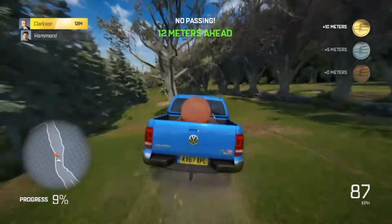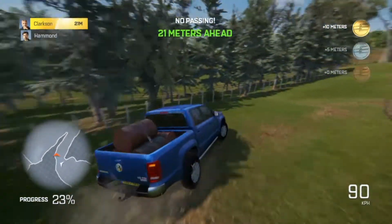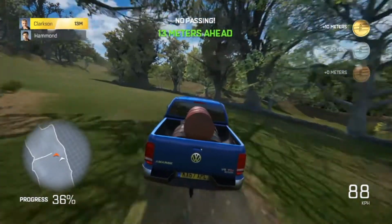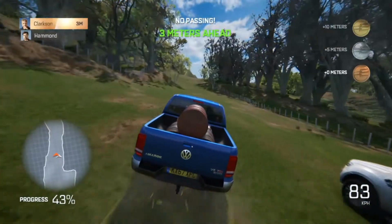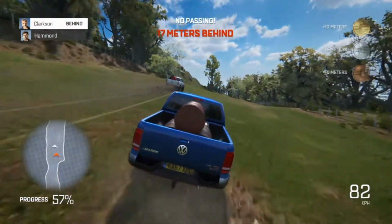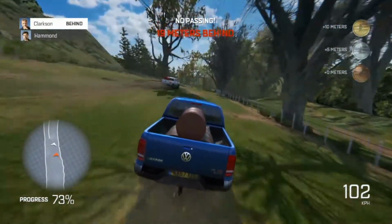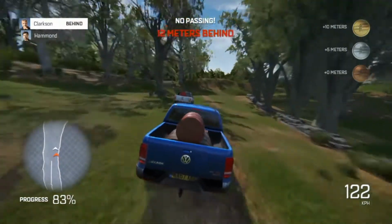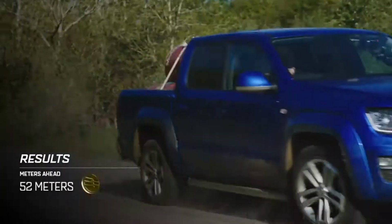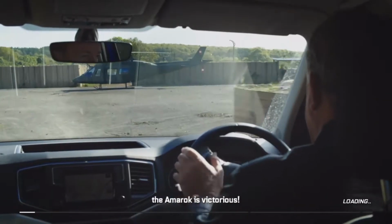I don't know. Oh, how did we do that? Oh, nearly made it. Come on, Hammond. Oh! Sorry. Why? Go low, that did not help. Let's take him here. Okay. No, that's the compound. Damn it! There's the helicopter, and once again the Amarok is victorious.